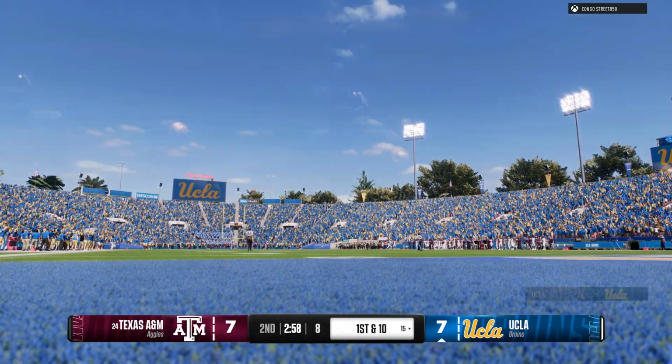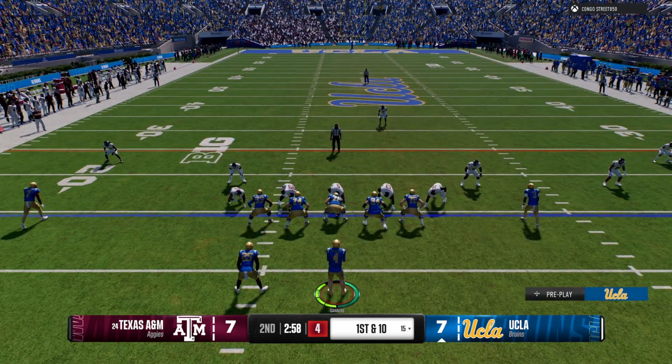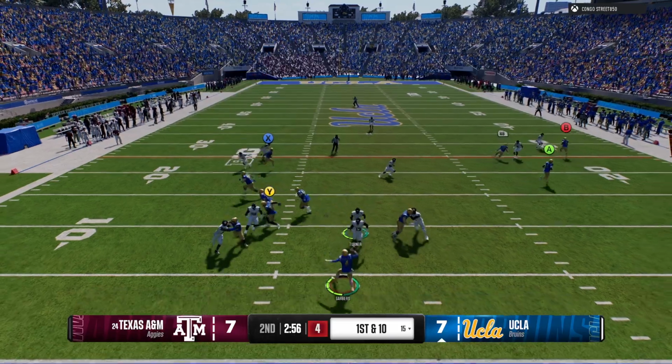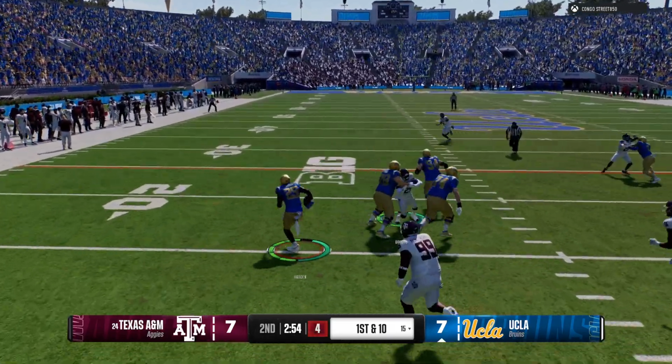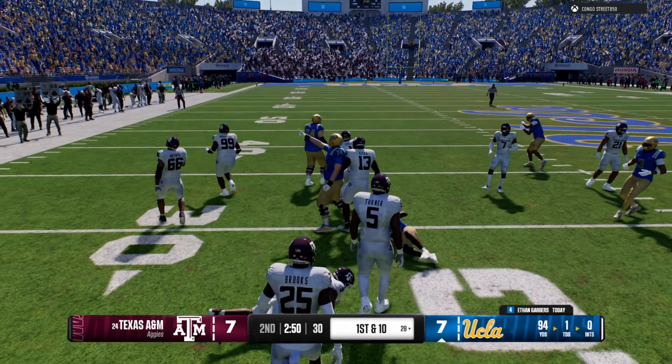UCLA will go back to work on offense. That last touchdown drive was surgical through the air, Jesse. It sure was, and that's why this offense is so dangerous, David, because they can score in a hurry because of how efficient they are throwing the football.